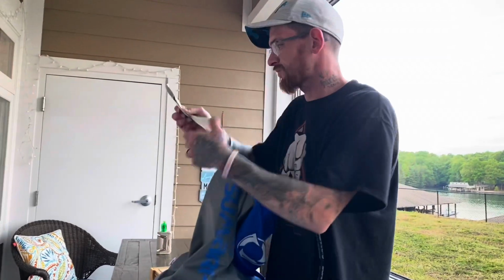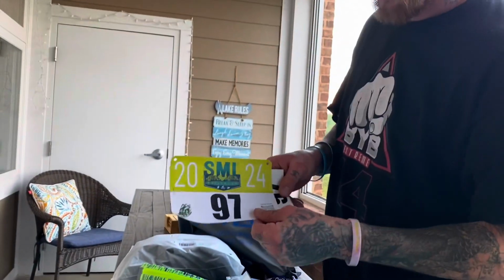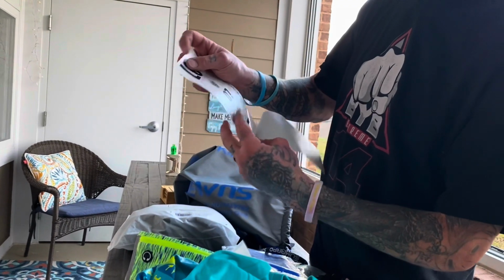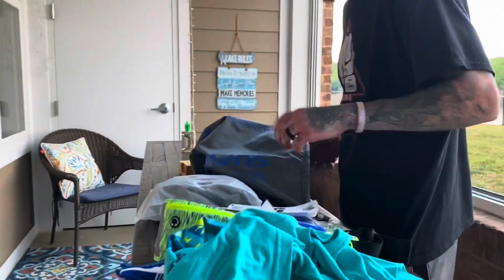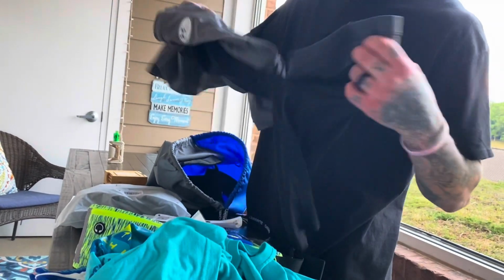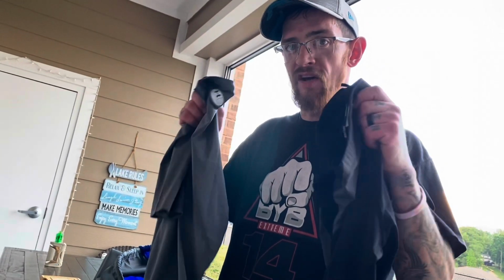Right here. This is my number. I'll be putting this on my fanny pack. And then this is my number of my stickers. These two are for my bike. And then this one goes on my head. Then the tri-suit, my shorts and my shirt, which will be underneath my wetsuit while I swim. And I'll be wearing this for the biking and the race all the way through the finish.